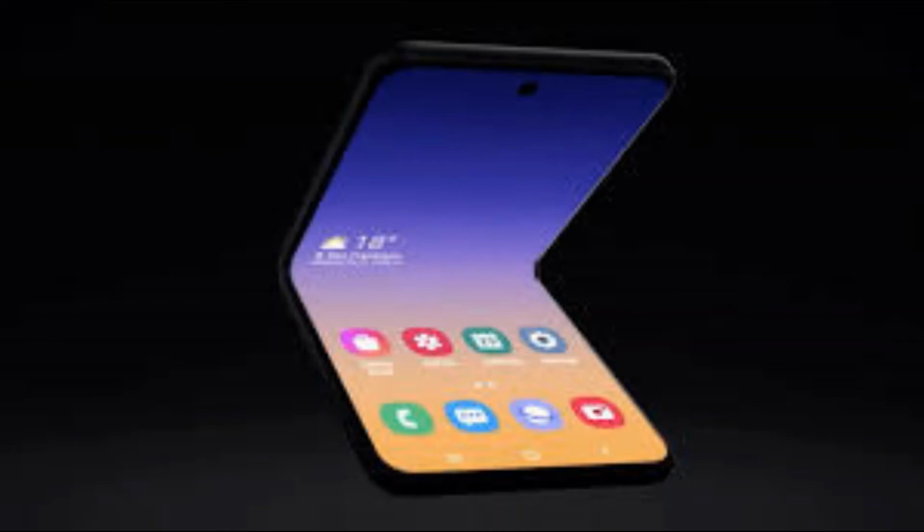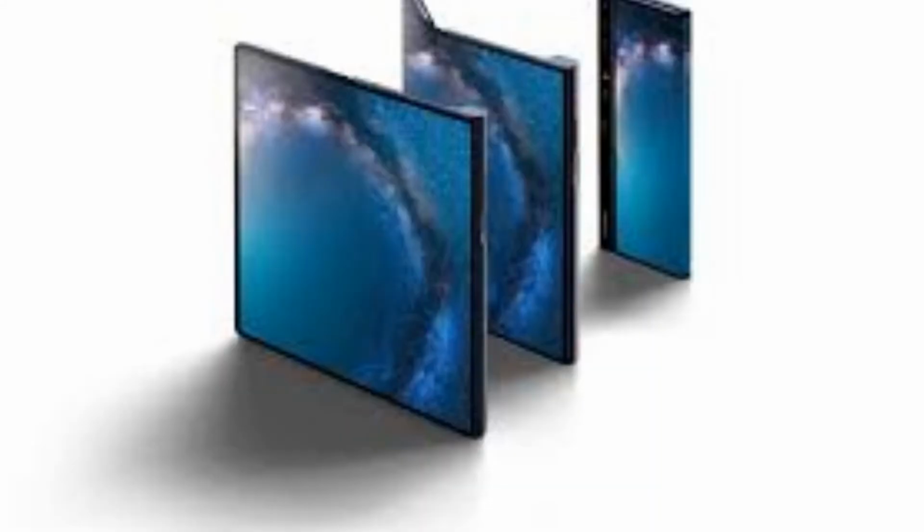Exactly. And then kind of moving off Samsung to Huawei, which this year released their Mate X phone, which many are saying is the best foldable phone out there, which takes a similar design idea as the FlexPai, as having the screen on both sides, but executes it in a much better way.